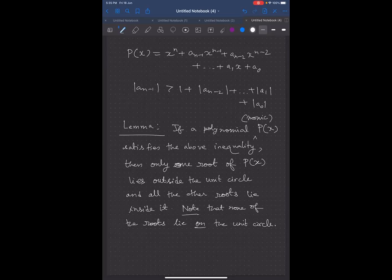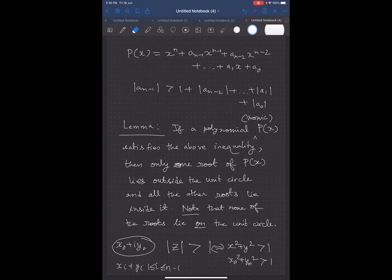Okay, so just one root of P(x) satisfies mod z greater than 1. In Cartesian coordinates this is x squared plus y squared greater than 1, right? So there is only one root x_0 plus i y_0 such that x_0 squared plus y_0 squared is greater than 1. The remaining roots, let me denote them by x_i plus i y_i, where i ranges from 1 to n minus 1, will all lie inside the unit circle. That means x_i squared plus y_i squared will be strictly less than 1, and there is no root such that x_i squared plus y_i squared is exactly equal to 1.